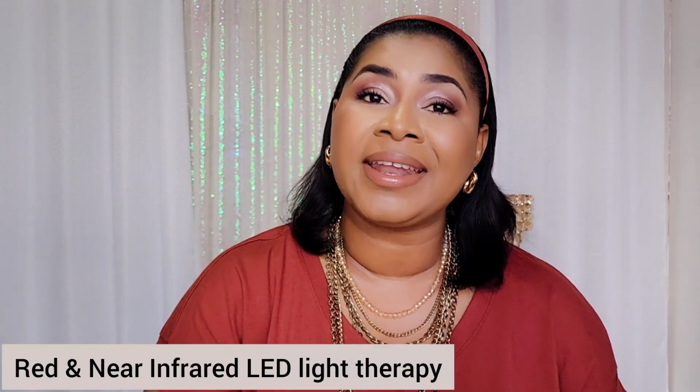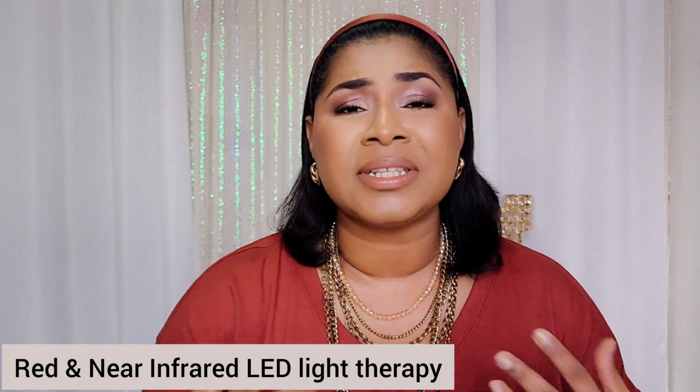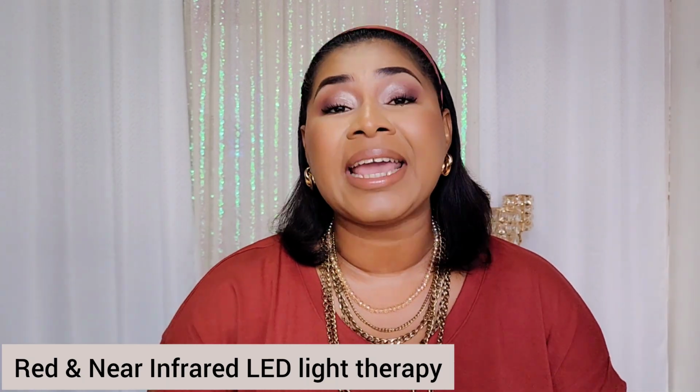Number 6, and we're going to talk a little bit more about treatments now, and that is red or near infrared LED light therapy. I have spoken about this several times over the last few years because I have introduced red light therapy into my own routine, and studies have shown that this contributes to collagen production by stimulating fibroblast production. Now, you might keep hearing me mention fibroblasts, but fibroblasts are the primary cells in the dermis, and it's a big part of the whole collagen synthesis process.